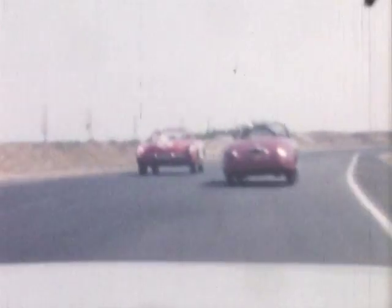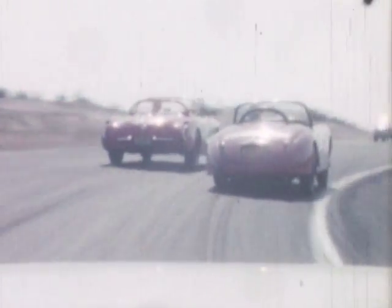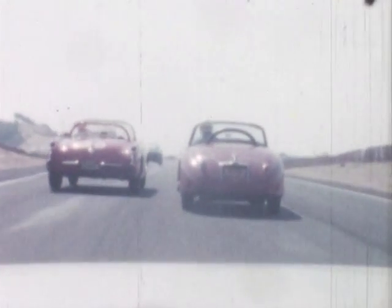And the track itself, I think, was probably best described by Mario Andretti. He said Bridgehampton separates the men from the boys, and it did. It was relatively easy to do a reasonable lap around Bridgehampton, but to do it right, and to set lap records at this place, you knew you had really accomplished something.